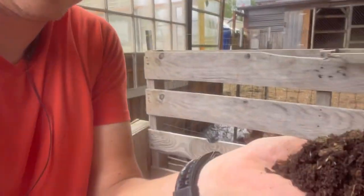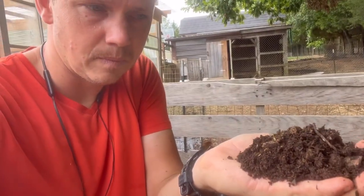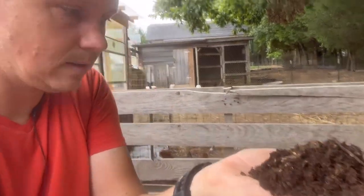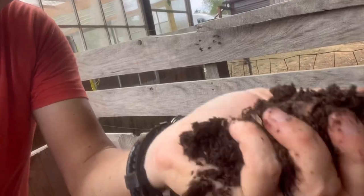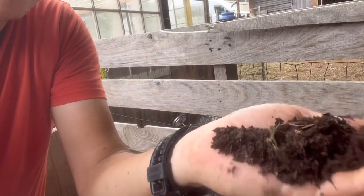If anybody's interested in gardening, I'll show you this, and you'll see right away. Look at this. This is about 40 days old. 40 days. Look how loamy. You know, if you have a garden, your plants will absolutely thrive in this product.